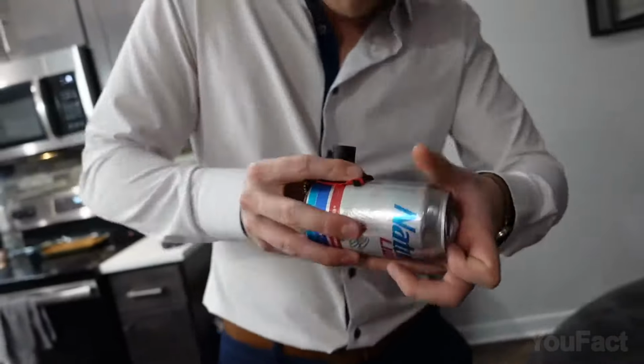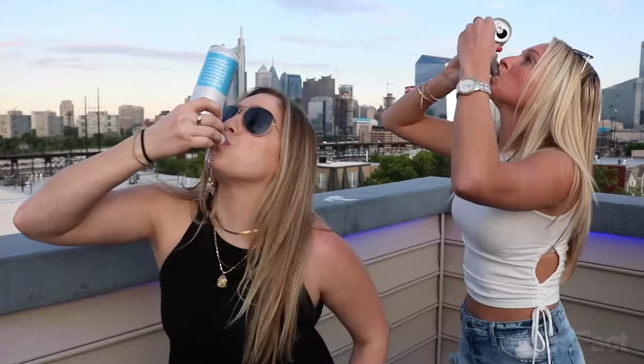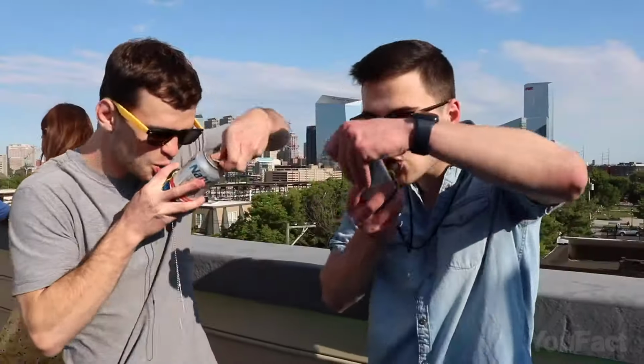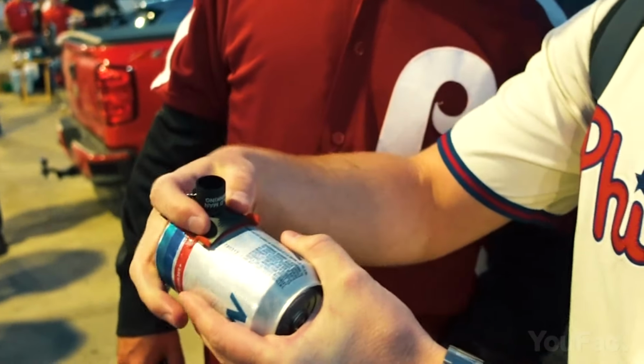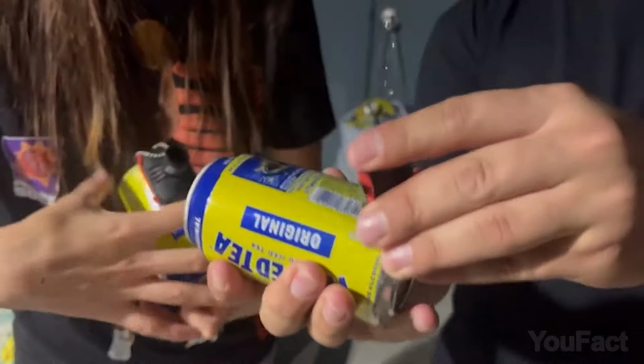It makes drinking easier, faster, and smoother by allowing air to flow in without interrupting the flow of liquid. The Kraken works on cans of all sizes, making it a versatile tool for all your canned beverage needs.